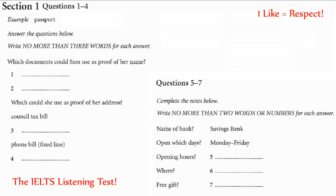Test 4. Section 1. You will hear a telephone conversation about opening a bank account. First, you have some time to look at questions 1 to 7. You will see that there is an example that has been done for you. On this occasion only, the conversation relating to this will be played first.